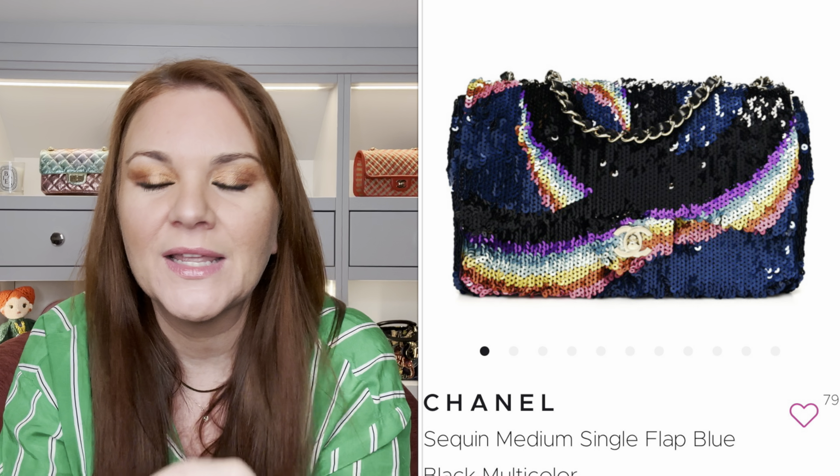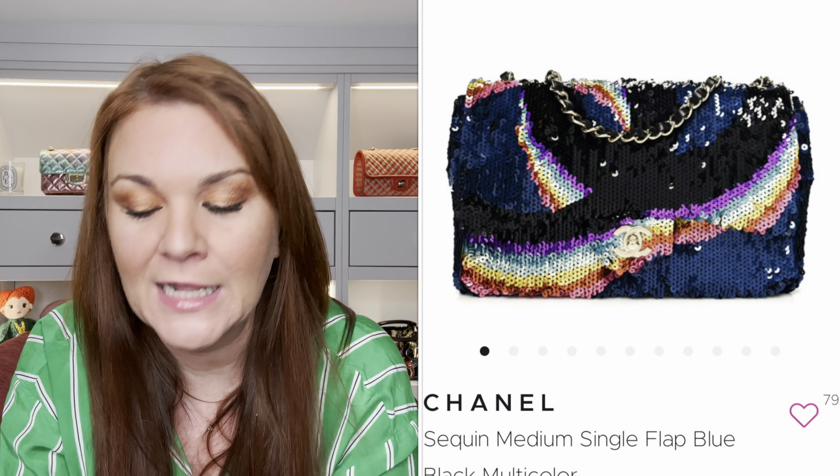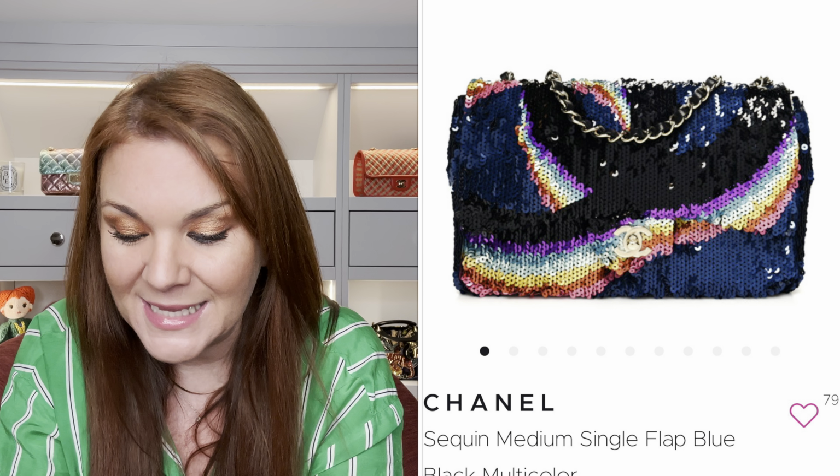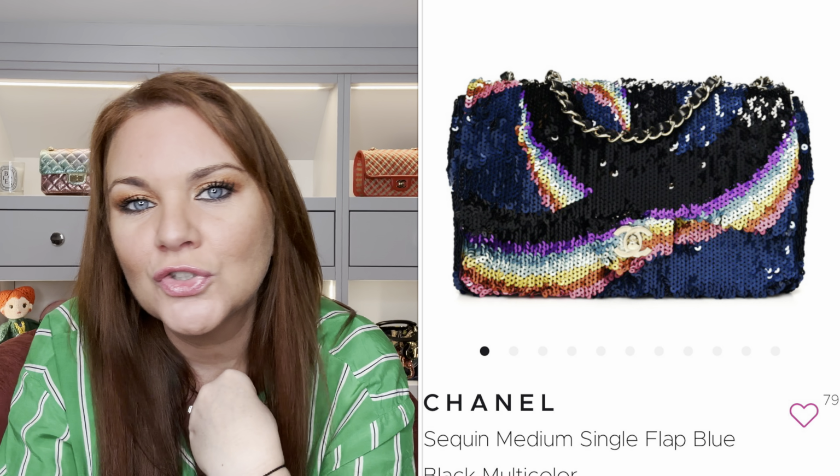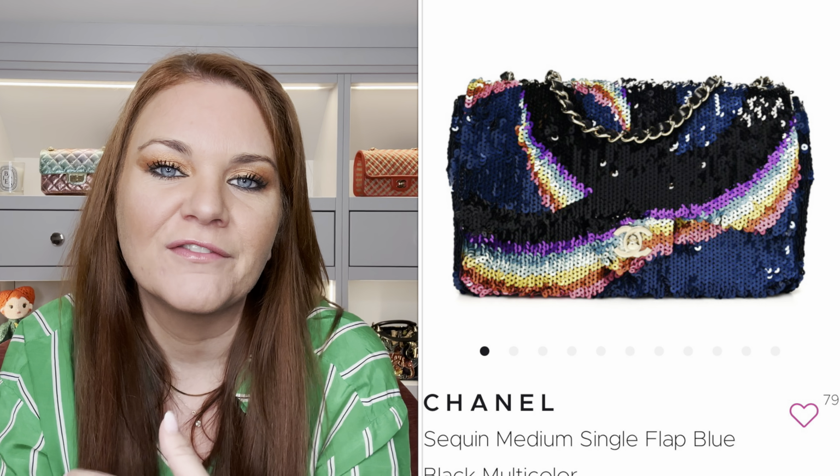I love it. I love the way the CC sequined on the front of the bag looks like rainbows. I see that it is an intertwining CC, I see that it is the brand, but the way it's been done makes it look almost like a lightning bolt of rainbow colours in sequins against this beautiful blue background. And I think it's fabulous. I think it's one of those bags that is so striking, and if you were to have this, you wouldn't use it all the time, or I wouldn't. But it's a bag that you would bring out every so often and just feel special, and it would be beautiful.